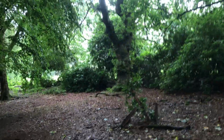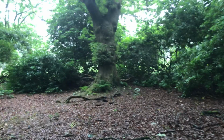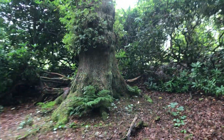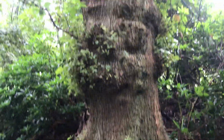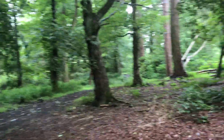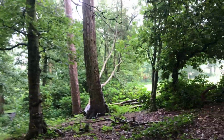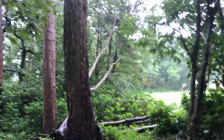Big old guy over here coming up. Sorry about it being all over, the ground's all uneven. Look at this old guy here. Look at the thickness of that boy. Look at the limbs going all the way up, how thick they are. Look at that. They're all big trees in here. Big Scottish pine there coming up. The size of this guy.